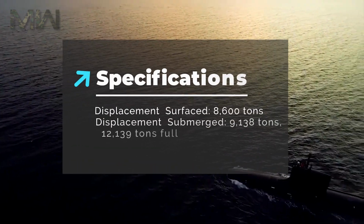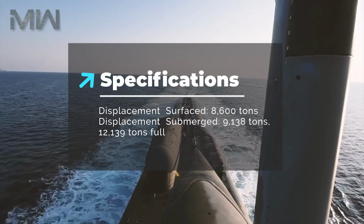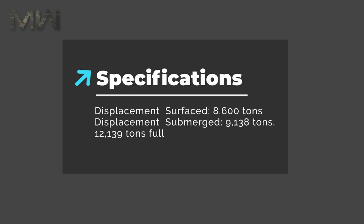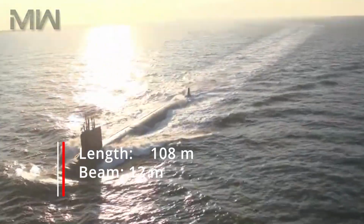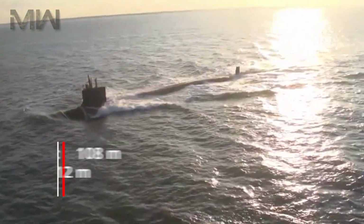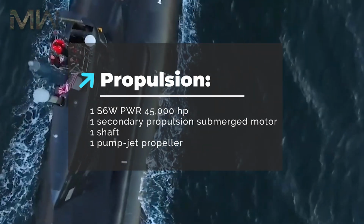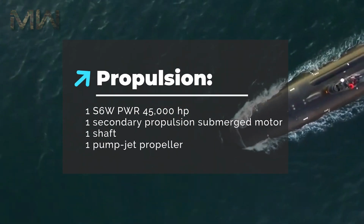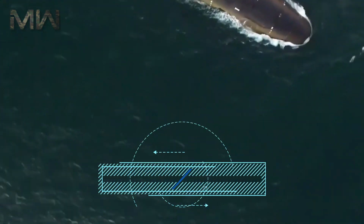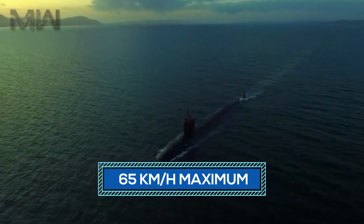When it comes to specifications, it features a displacement when surfaced of 8,600 tons. When submerged, it's 9,138 tons and 12,139 tons full. It features a length of 108 meters with a beam of 12 meters. When it comes to propulsion, it features one S6W 45,000 horsepower engine, one secondary propulsion submerged motor, one shaft, one pump jet propeller, which can reach speeds of 37 kilometers per hour silent and 65 kilometers per hour maximum.